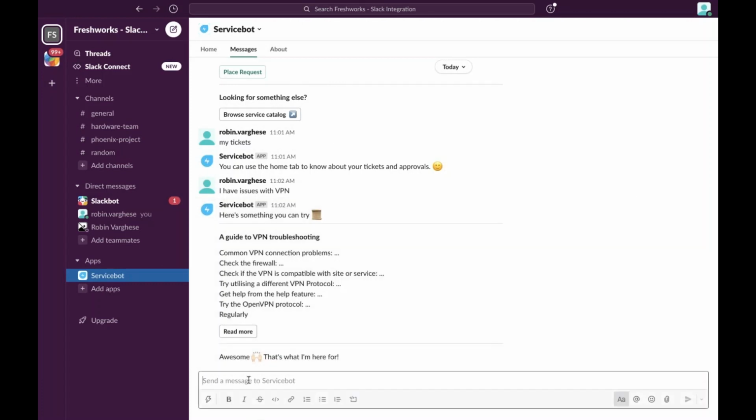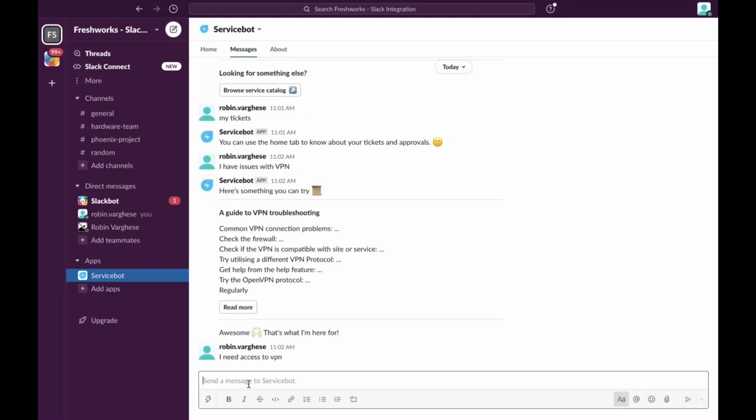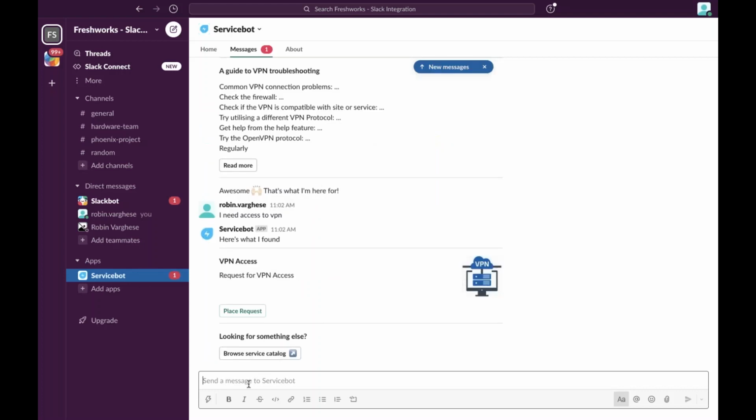Now, like I said, this is an intelligent bot. So earlier I typed, I have issues with VPN. Instead of this, I say something like, hey, I need access to VPN. Right, so I've changed the statement here a bit, but the bot is intelligent enough to understand that I am not struggling, I don't have a problem. Instead, I need access to something new.